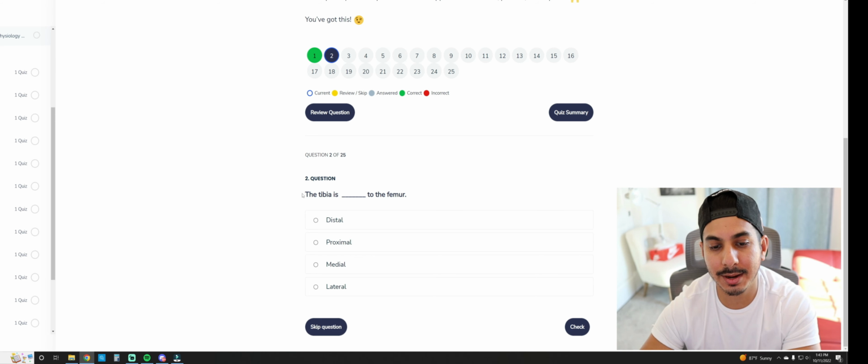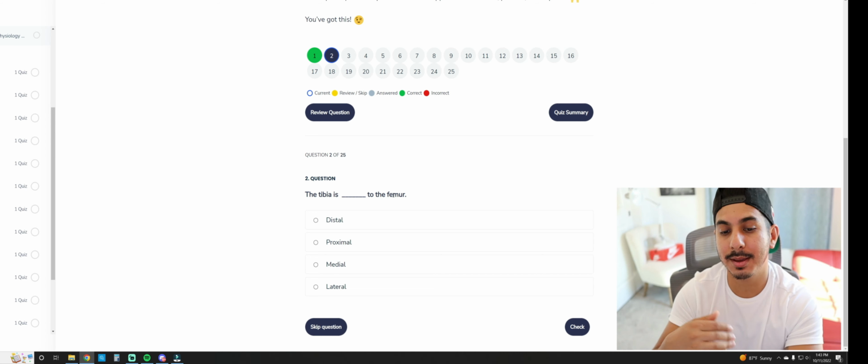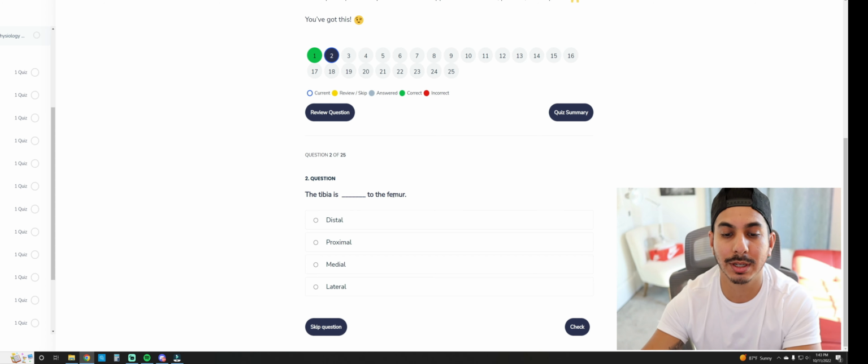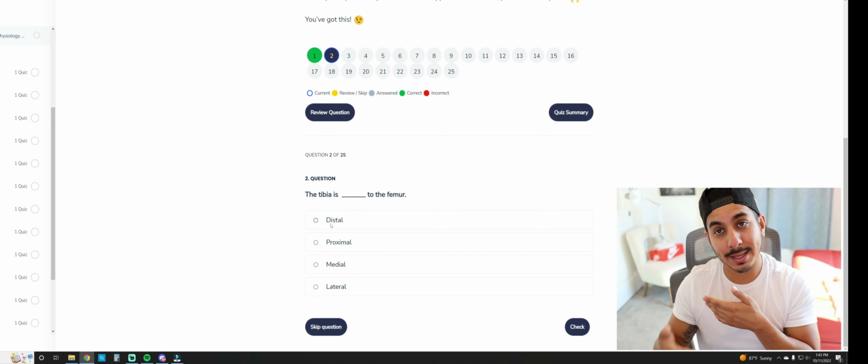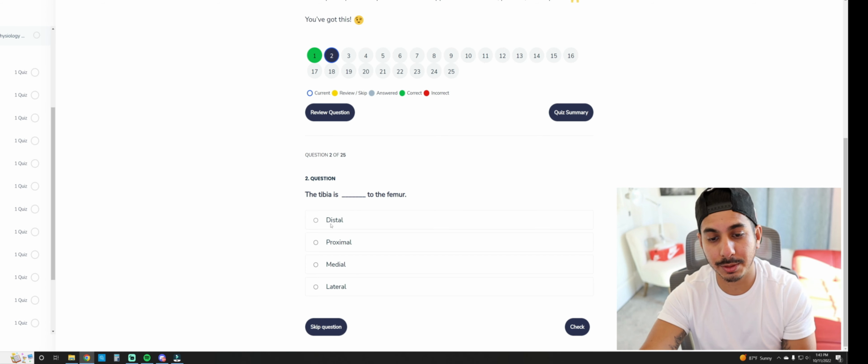As you can see here, the tibia is blank to the femur. So the femur is above the tibia. The tibia is going to be your lower extremity. So distal is further away. So the tibia is going to be distal from your femur. So distal is your answer.